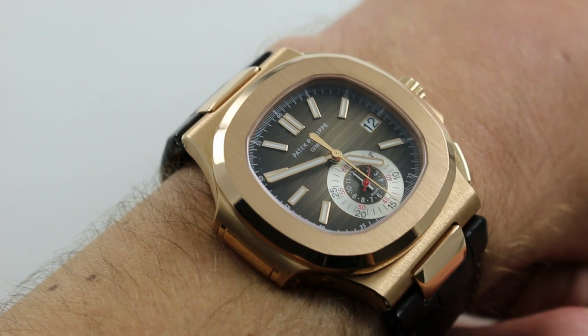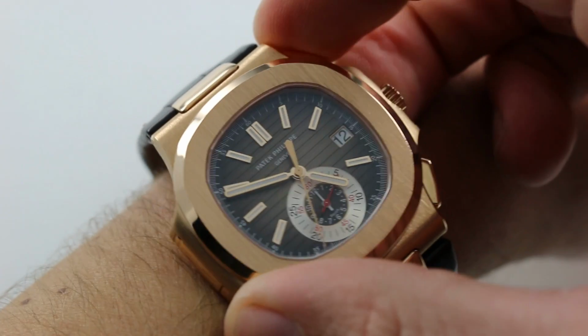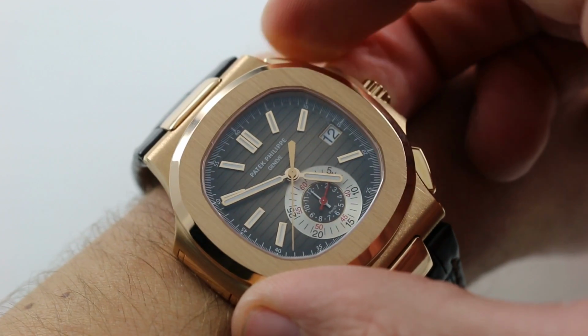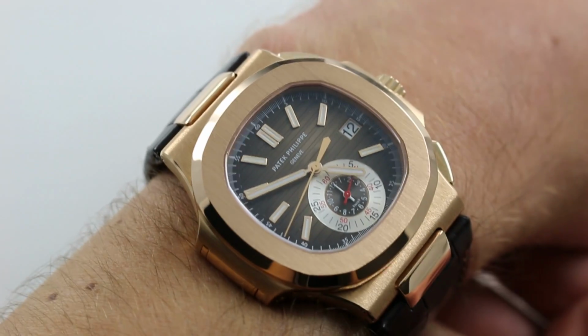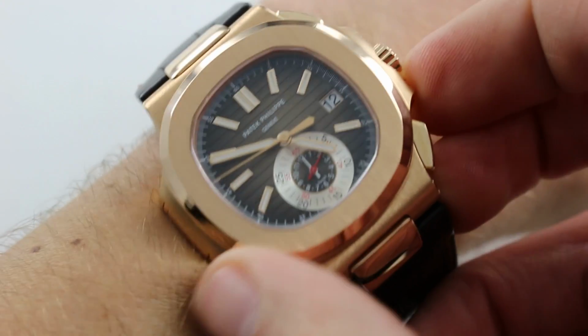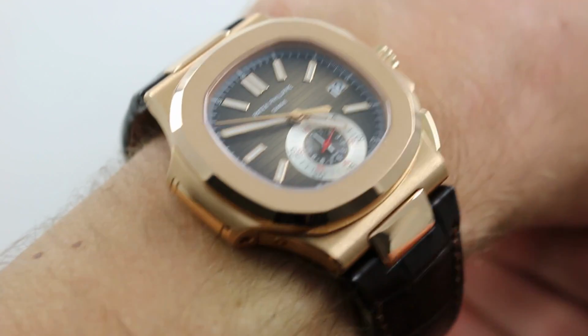Now, across the round of the case, if one could describe it as such, you could find a measurement of 40.5 millimeters at its narrowest point. That's Patek's official measurement for the watch, but it wears larger. Across the distinctive Nautilus wings, not inclusive of the crown, you can see the watch is 44 millimeters wide, and that's effectively how big it wears on the wrist.